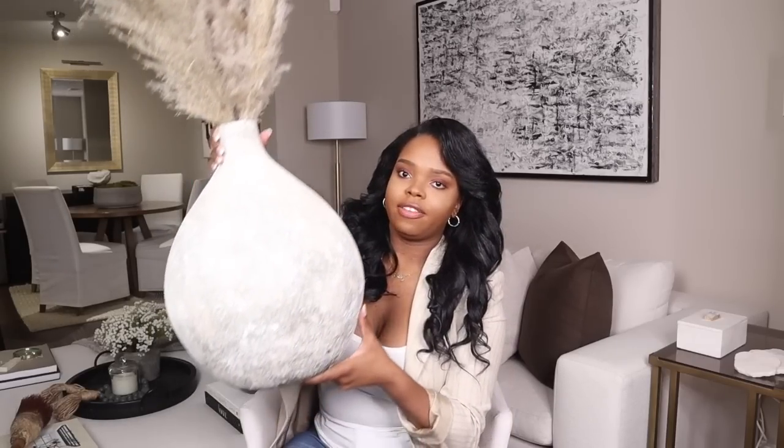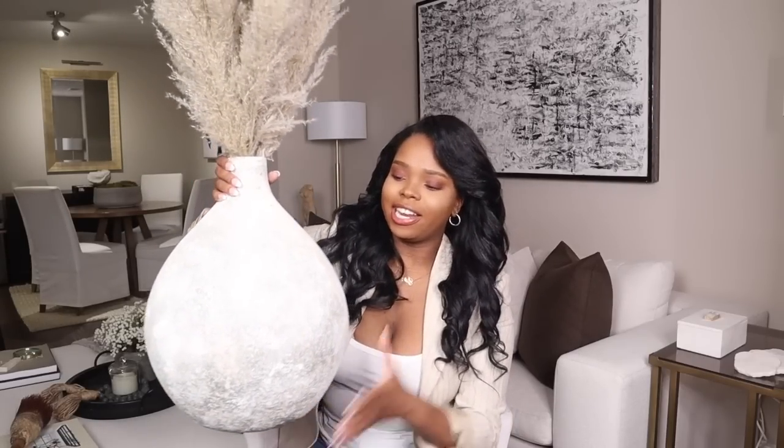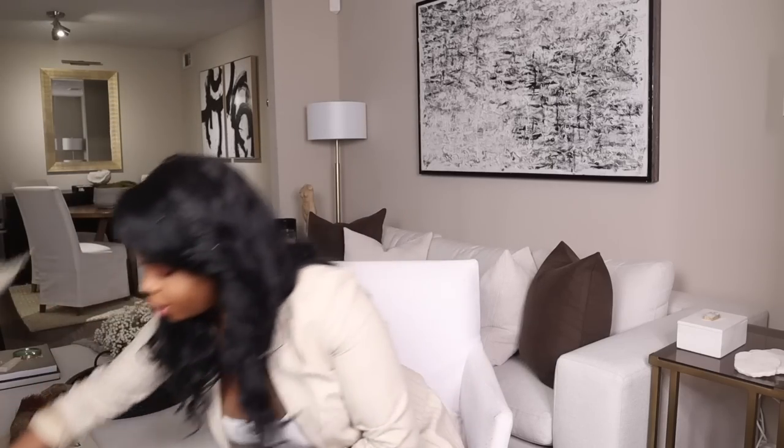And then these I found separately in two different Homegoods. I found this Pampas Grass, and I think it was $12.99 for 2 bundles of them, which was really good. And then I found this vessel that I ended up DIYing and adding more whites and a beige to it to give it a textured look.